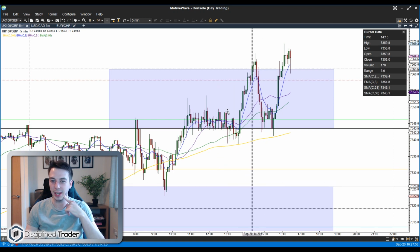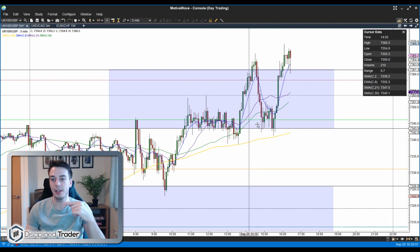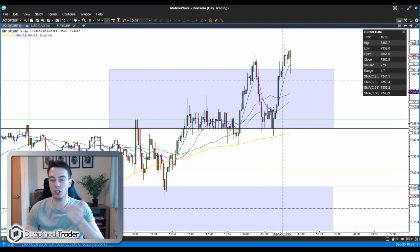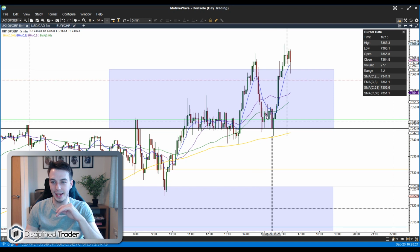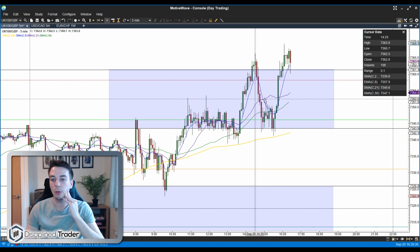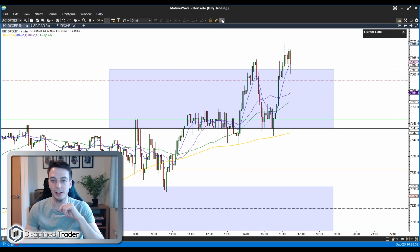I wasn't really too confident taking shorts from this band. That said, even if I would have taken a short from the top of this band aiming for the bottom of the band, we didn't really get any signals for that here, and obviously my strategy doesn't allow me to take any longs from here. I'm still in short mode, looking for shorts only, and obviously it bounces up, so there's nothing to get involved with there either. A couple of pin bars here, but nothing that I was feeling particularly strong about trading.